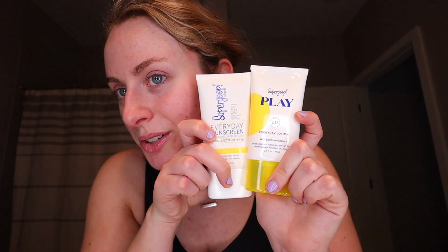I actually just picked up a brand new bottle from Sephora the other day. So this is my new bottle. This is my old bottle. The packaging is different, as you can see. So I am gonna opt for the La Roche-Posay one today, just because I know I'm probably not gonna go outside today. I apply a pretty good amount.